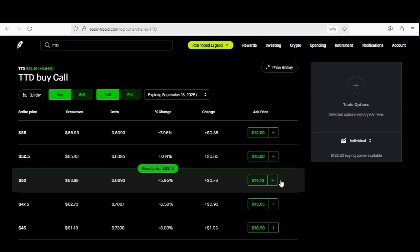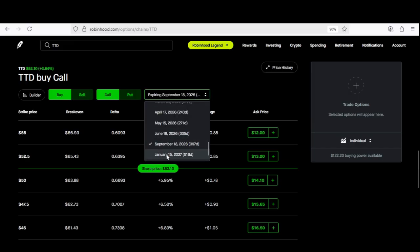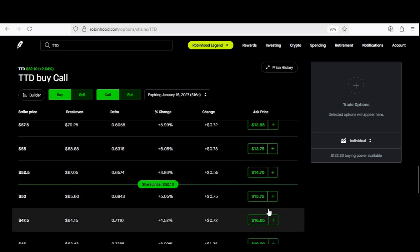The more time you have on your side, the better it is for this trade to go in your favor. So we're going to do one last one now, and we're going to go to the next date, which is January 15th, 2027. Now, this one gives you 516 days to expiration. So we're going to choose that one, while still focusing on the exact same strike price of $50.